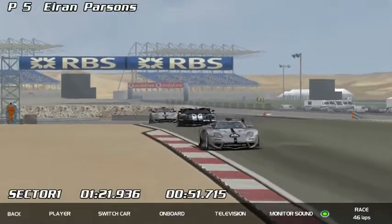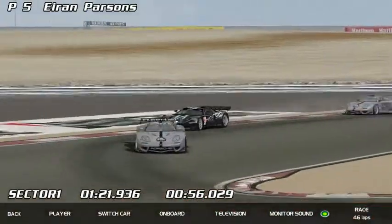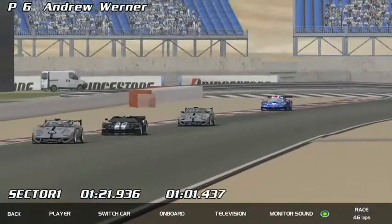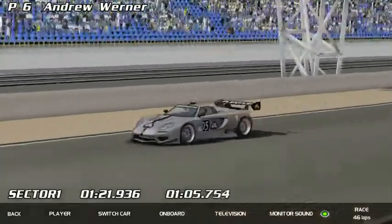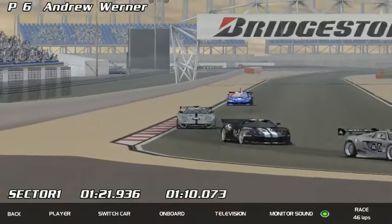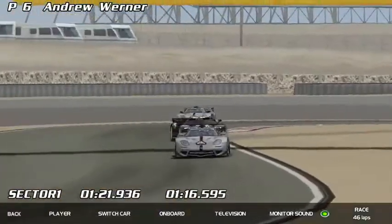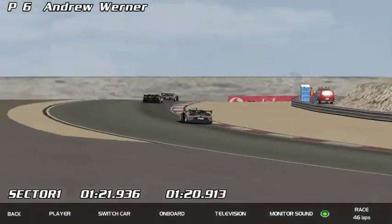Nope, but Werner is going to try and get close enough to Parsons. We have got basically a Porsche sandwich with a little bit of Ford filling in between. And that, my friends, is an Oreo cookie. It sure looks like it from here. This is a great battle going on late here. We're now running lap 40, so we've only got about 6 laps left.